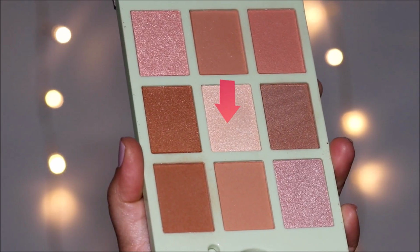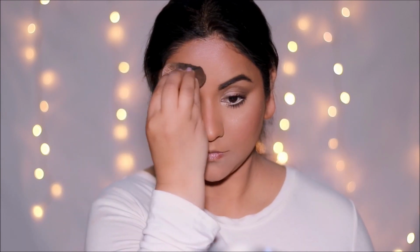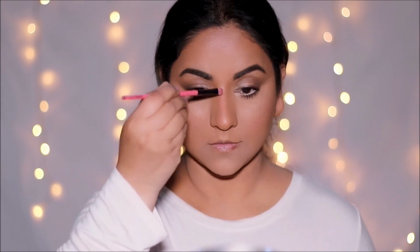And then I'm going to be using this highlighter on the highest points of my face. And to apply it, I'm using a large blending brush, which is super soft. So it gives you a well diffused look rather than a more concentrated look. And a diffuse look is what I usually go for because it almost looks like you're glowing or shining from within rather than applying a product on top and shining. So it gives you a more natural look.